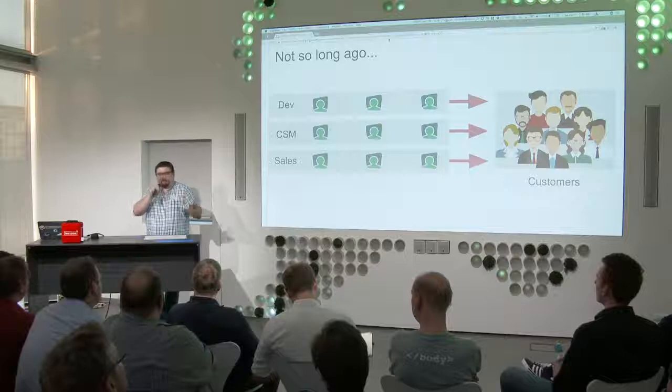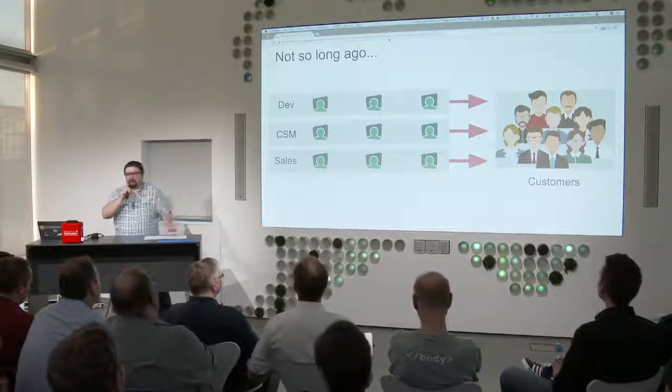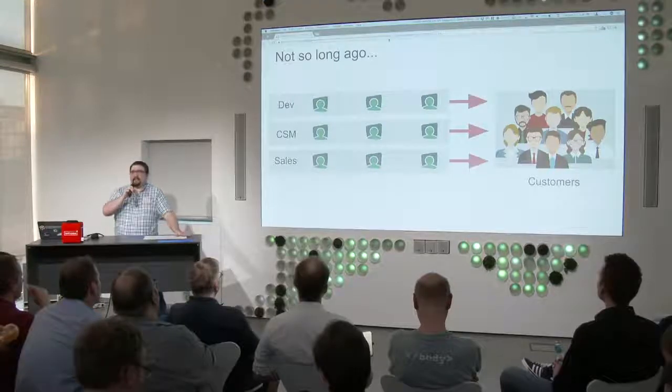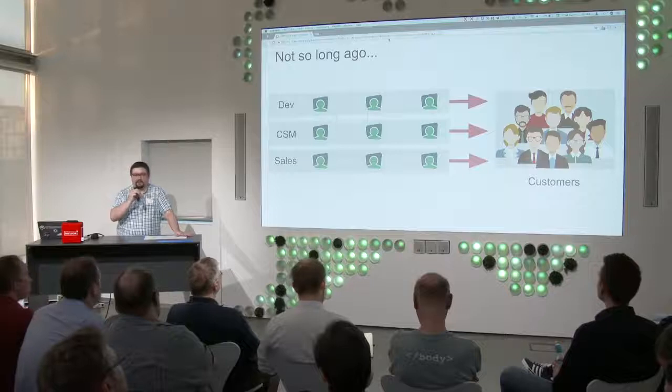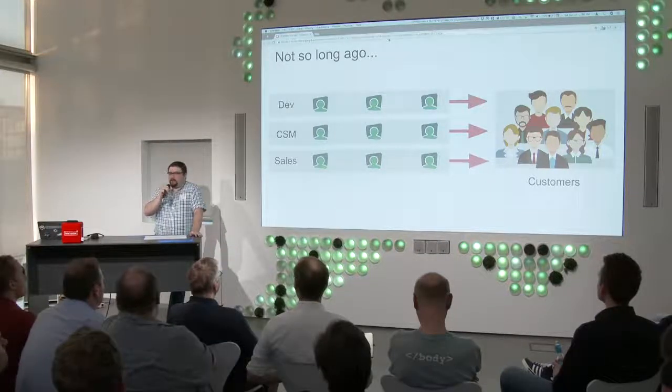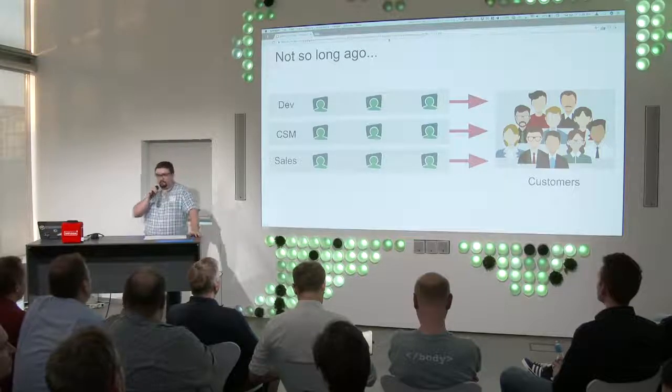And we have customer success managers who are creating documentation. We have salespeople who are part of the industry. They know the business. They are advising the customer. They're the first person the customer ever talks to in most cases. And they're all contributing all of this additional value that's not reflected in the software.